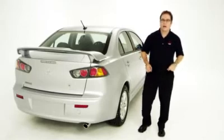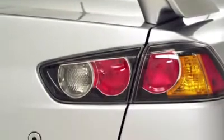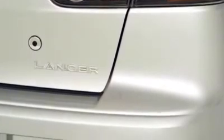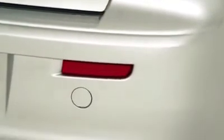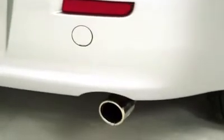Now, let's have a look at the back. The styling of the rear of Lancer complements the front perfectly. It features a chop tail that is no nonsense in its appearance. That look is further enhanced by the clean, simple taillights and a chrome exhaust tip. It is a purposeful look that clearly communicates performance and functionality.